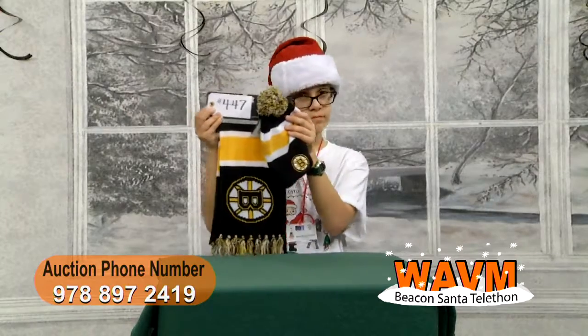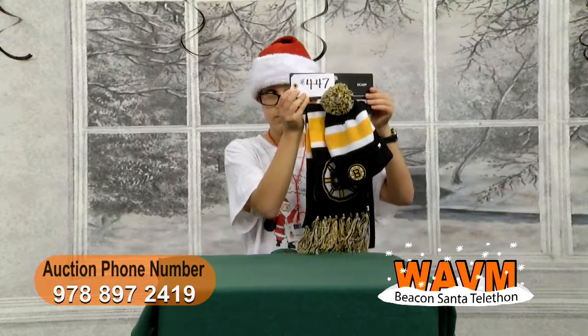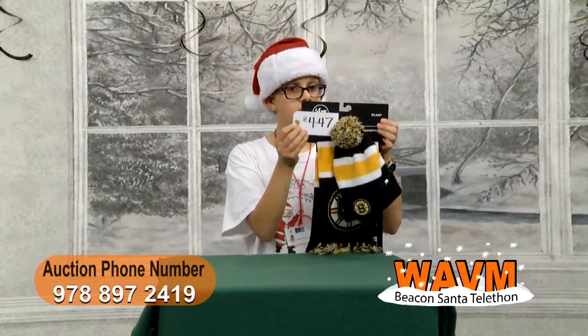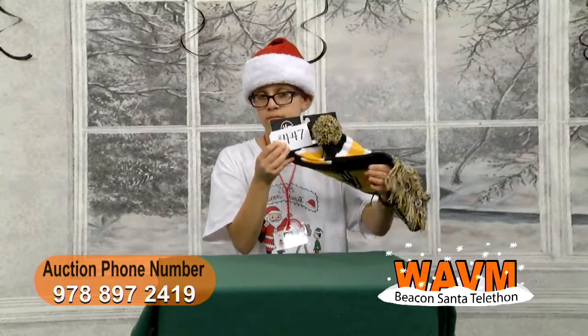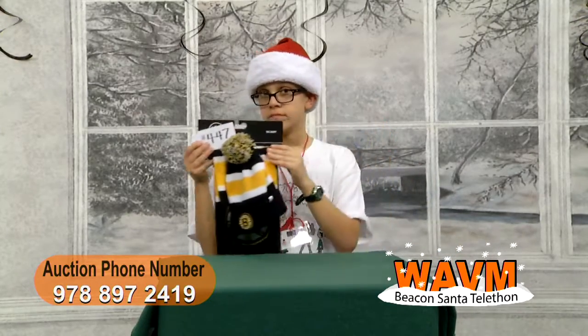$5. For your favorite Bruins fan, this is a nice hat and scarf set that will keep a Bruins fan warm at the rink or out shoveling the walk. These are officially licensed by the 47 company. The fiber content is not listed, but they are soft and possibly a blend of fibers. Stay warm and show your team pride.